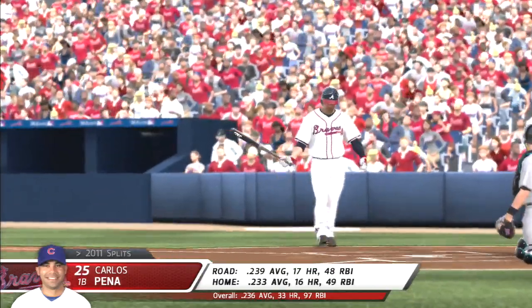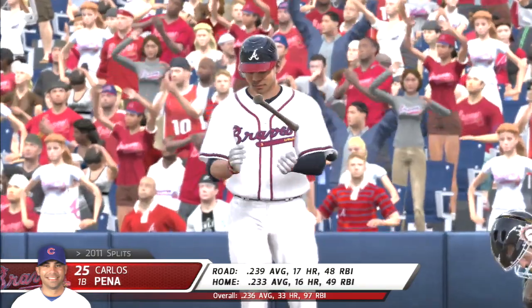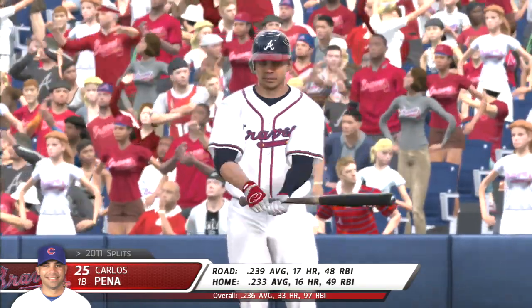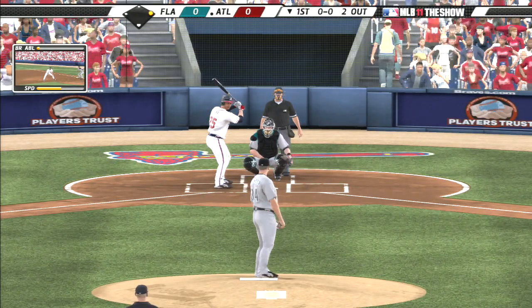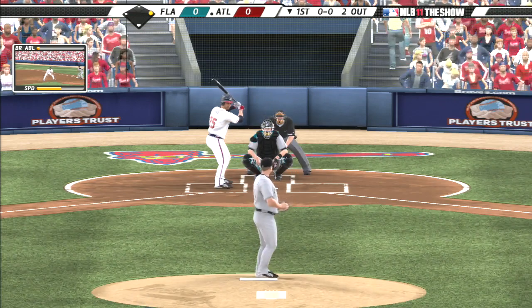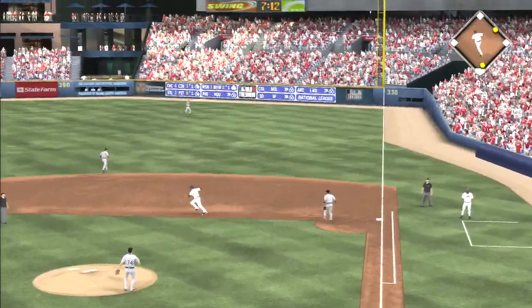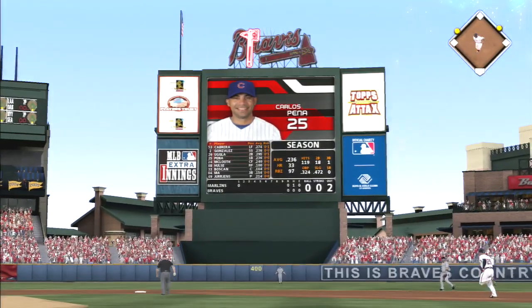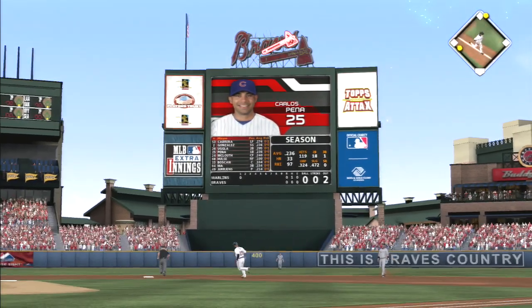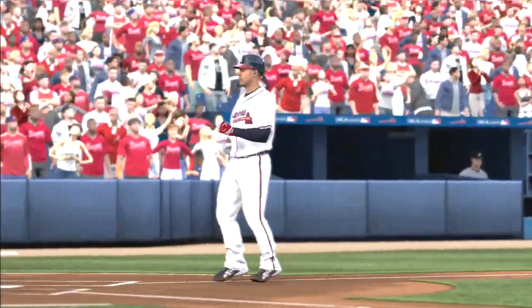Carlos Pena digs in at the plate. Check by Millwood, now the pitch. Now a swing by Pena as he launches this one out to deep right field. Stanton is back for a look, but this will sail over the wall for a home run. A 2-run home run off the bat of Carlos Pena. 34 home runs now on the year, and it's given Atlanta a 2-0 lead.